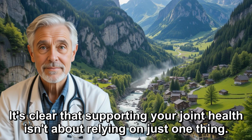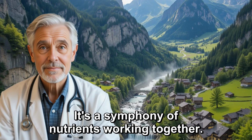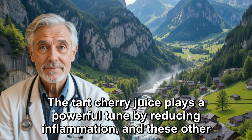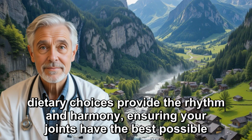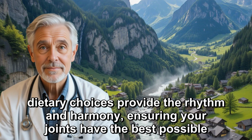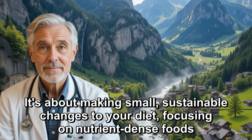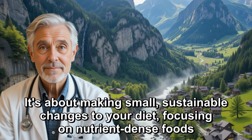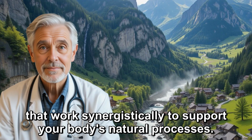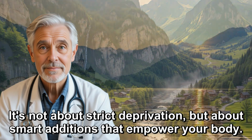It's clear that supporting your joint health isn't about relying on just one thing. It's a symphony of nutrients working together. The tart cherry juice plays a powerful tune by reducing inflammation, and these other dietary choices provide the rhythm and harmony, ensuring your joints have the best possible chance to stay comfortable and functional as you age. It's about making small, sustainable changes to your diet, focusing on nutrient-dense foods that work synergistically to support your body's natural processes. It's not about strict deprivation, but about smart additions that empower your body.